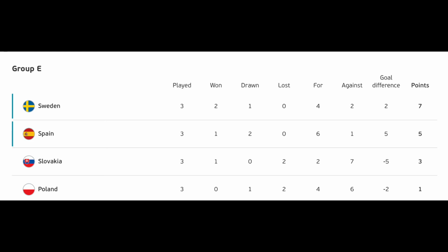As you can see, Poland have 6 yellow cards with 1 red card, and Slovakia have 6 yellow cards, Spain with 4 yellow cards, and Sweden is the best team, only having 3 yellow cards. And also surprisingly, Spain have only 1 save in all 3 group stage matches, against Sweden, Slovakia, and Poland.